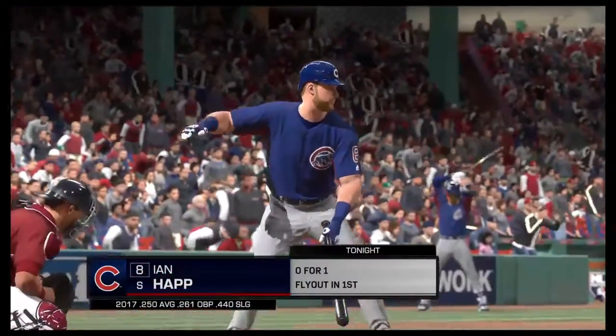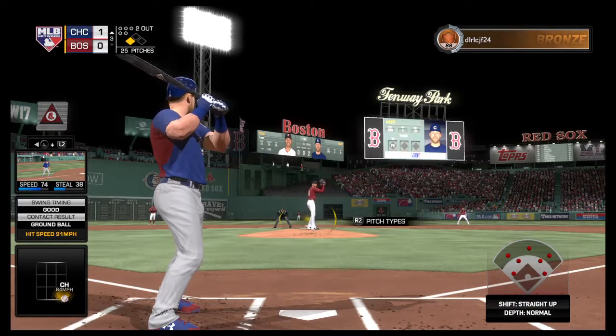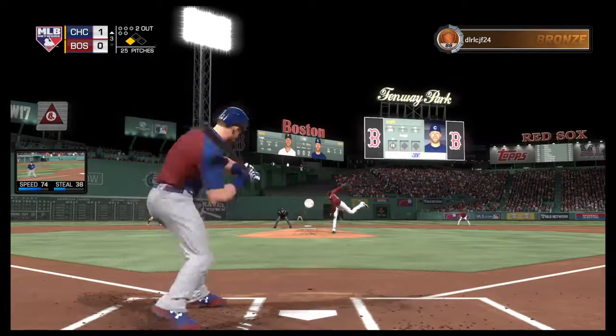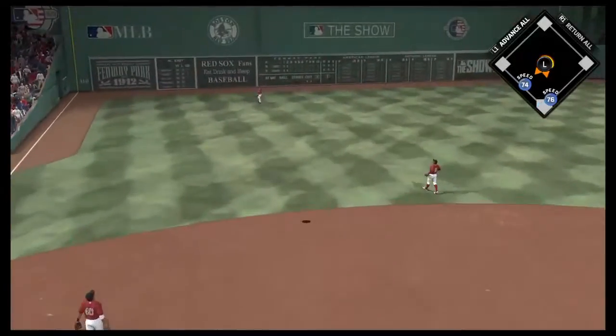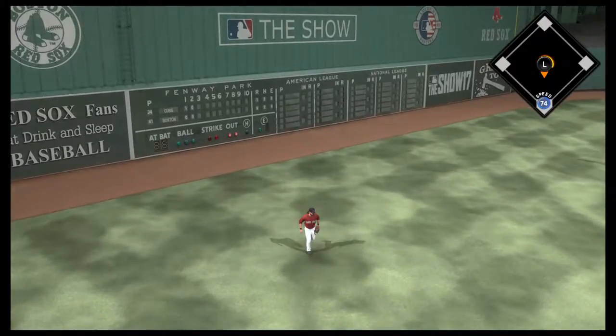Riding in once again, Ian Happ. 0 for 1 here in the early going. Pulled high in the air out to left field. Pagan has a read on it. No trouble with this one, and the inning is over.